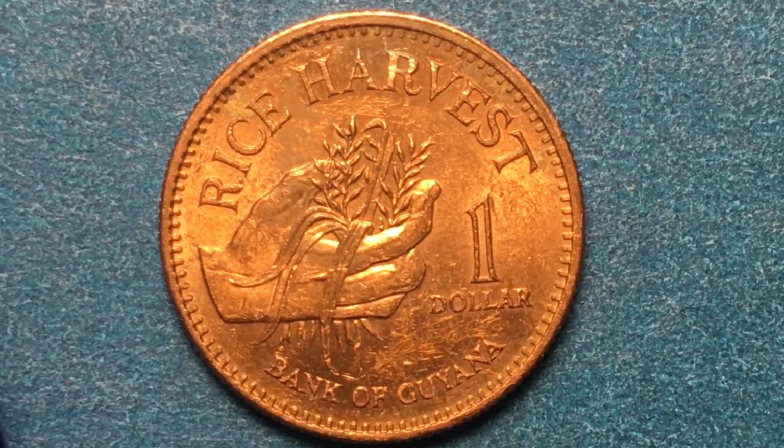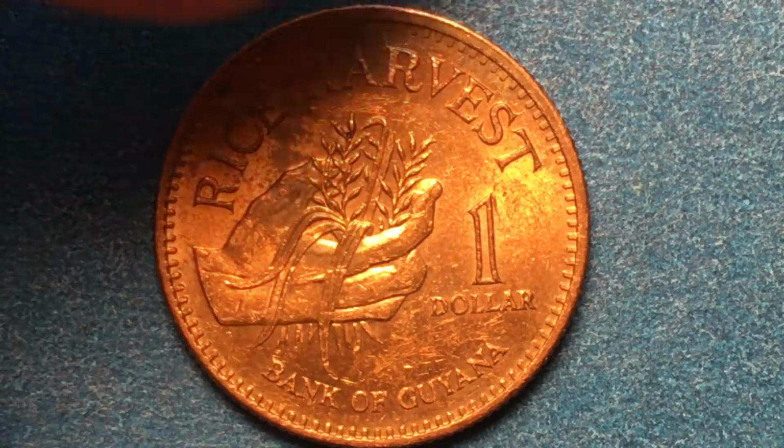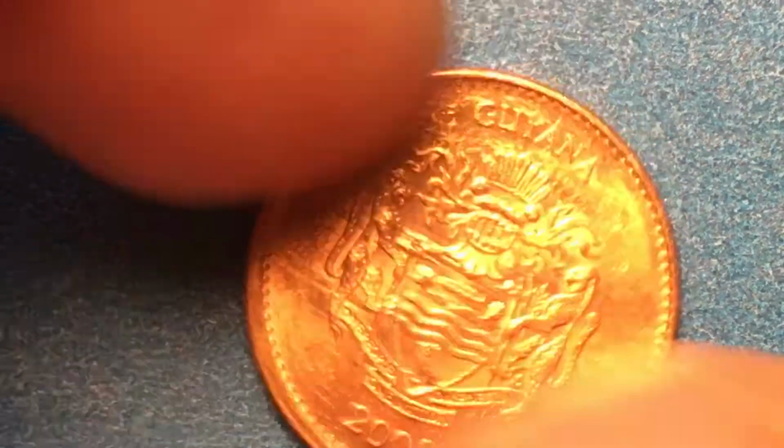And as we work towards having coin videos from at least 100 countries, we found a coin from the nation of Guyana, or the Cooperative Republic of Guyana, which is in South America, and it has a coastline which faces towards the Caribbean. And it is often seen as a somewhat Caribbean country. And as you can see, this is the Rice Harvest $1 coin. And we'll look back at that again.